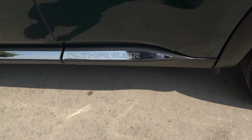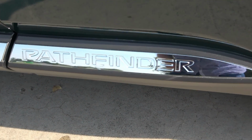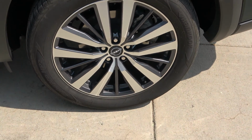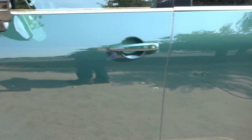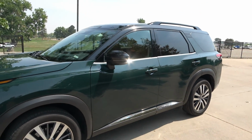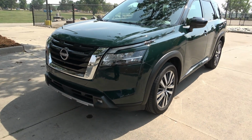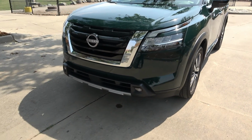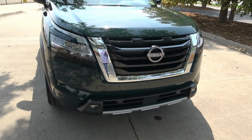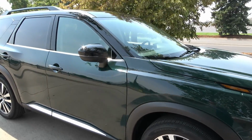Man, don't you love that, man? All this chrome all over the outside. I'm a big chrome fan. It says Pathfinder. And look at the wheels. Those are 20-inch wheels. This is all new, and I like it. I think it's one of the best looking Nissan SUVs they've ever made. I love the squinty headlights. You can recognize that longhorn or whatever the chrome U-shaped thing is. That way you remember it's a Nissan. So cool.